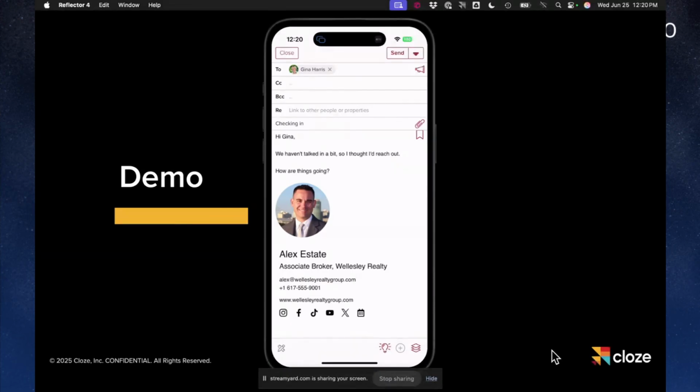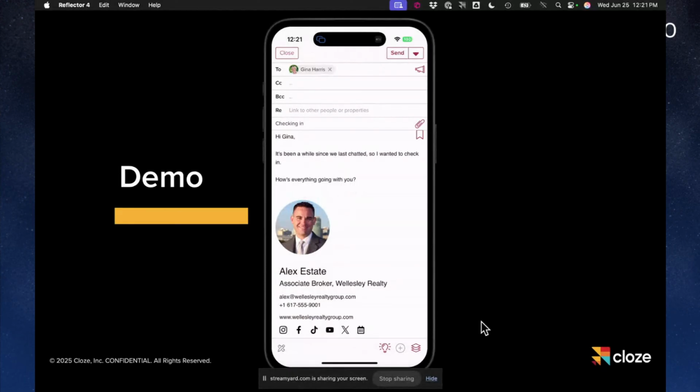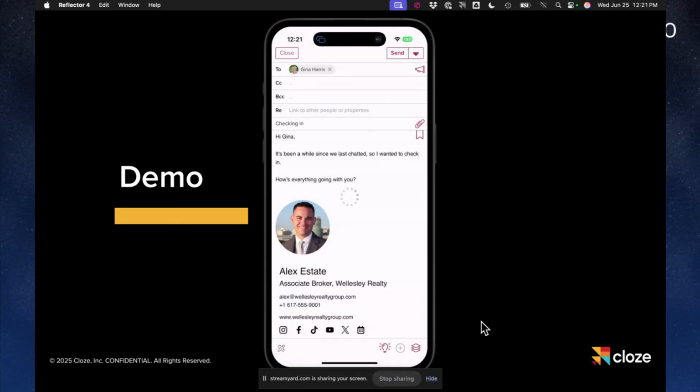We have a feature called our Ghostwriter, which is our built-in ChatGPT-like capability. Call it Ghostwriter. If you tap on that, you can see in the lower corner there's a light bulb. If you click on that, it brings up the Ghostwriter. So I'm going to have it rewrite the email, and I can pick, I'm going to say authenticity. So it's going to rewrite and just give me a different template. So it just wrote a different version of it, easy. And then now I'm going to actually have it do a new subject for me. So Ghostwriter subject, just checking in, hope you're doing well, easy. So now it took that base template and rewrote it, gave me a little different spin on it, and I'm good to go. I could send this off.